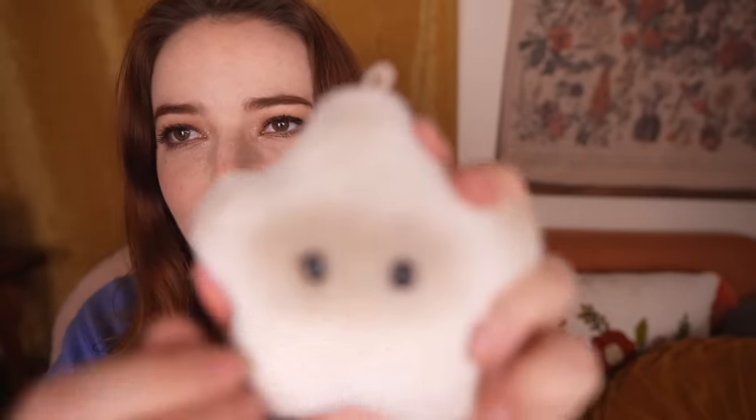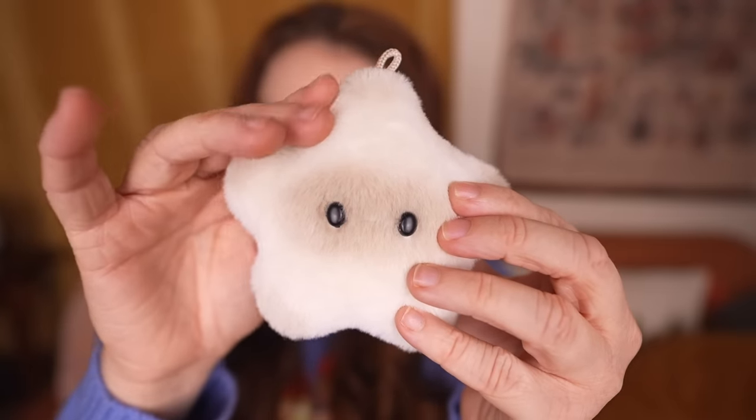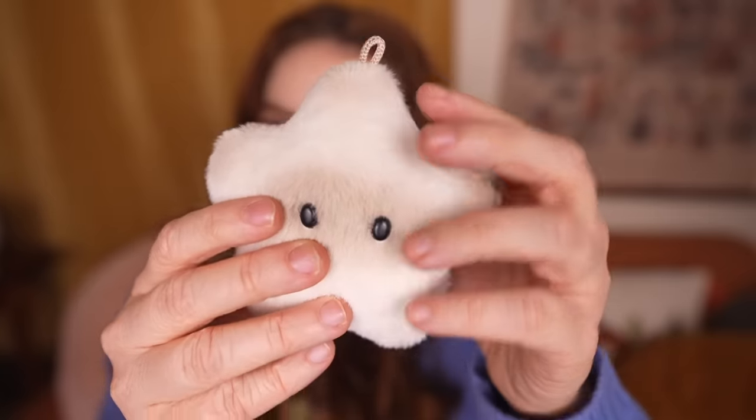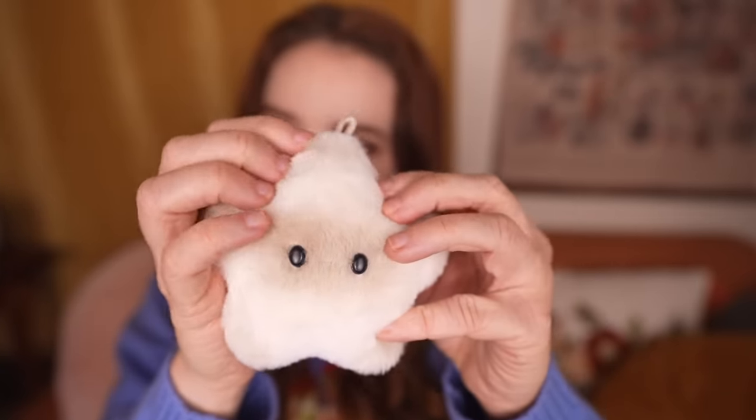It's a fluffy, soft star. It's actually a squeaky toy. It's got a squeaker in it, but I will not subject you to the sound of that. I will just subject you to the soft pets, caresses, and little gentle touches. The top of the head of the star. Give him a little scalp massage.